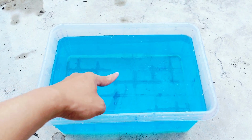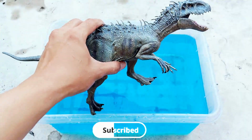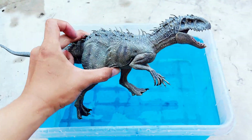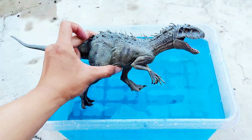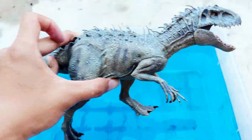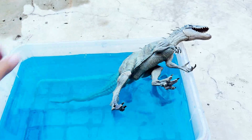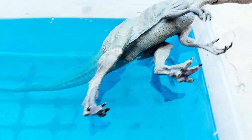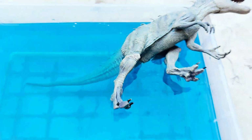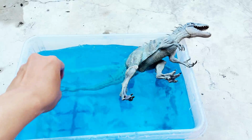Alright friends, let's review the toys again with me. The first one, there is the Indominus Rex. Wow, look, this is the biggest of the Indominus Rex ever. Alright friends, look, I put it right there. And the Indominus Rex is lying down on the blue water. The Indominus Rex. Alright, I'm watering the Indominus Rex.